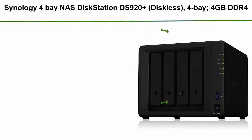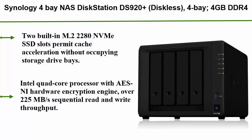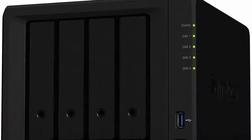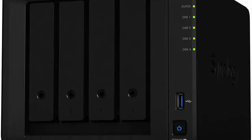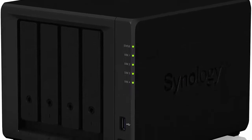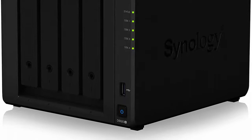Top 2. Synology 4-bay NAS DiskStation DS920+, diskless, 4-bay, 4GB DDR4. 2 built-in M.2 2280 NVMe SSD slots permit cache acceleration without occupying storage drives. Intel quad-core processor with AES-NI hardware encryption engine, over 225 MB per second sequential read and write throughput. 4GB DDR4 memory, expandable up to 8GB.